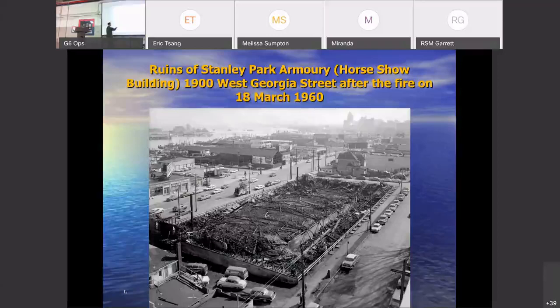Now, as we move along, on 18 March 1960, the Stanley Park Armory burned down. Irish Fusiliers, St. Patrick's Day, Thursday, having a few extra drinks. Somebody left a cigarette in a couch or something, unknown. The building burned down. A fireman was hurt putting this out. It was all wood. You can see the ring in here where everything's blasted, okay?